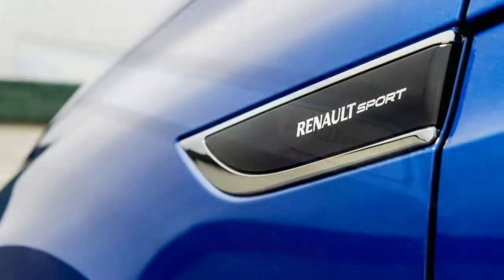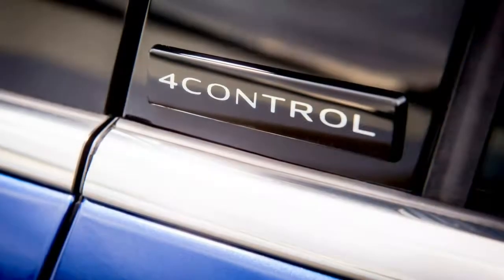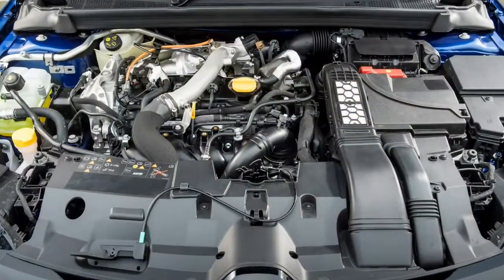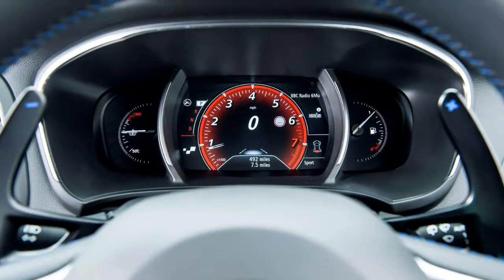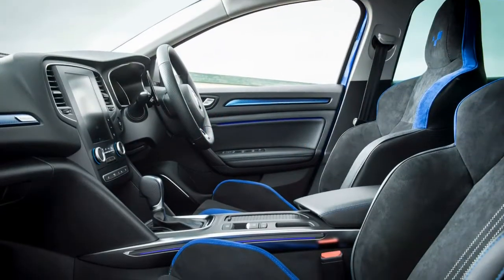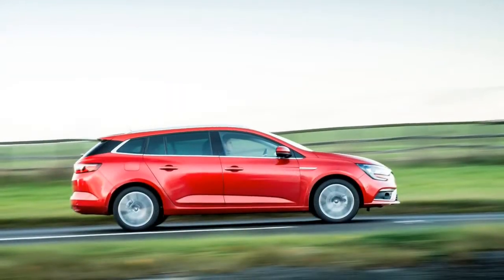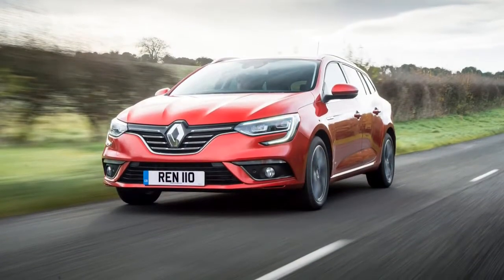Not specifically tested by EuroNCAP. Megane hatch received 5 stars. Long list of normal safety kit. The Megane hatch has strong safety credentials, with a 5-star EuroNCAP safety rating. As such, even though the Sport Tourer specifically hasn't been tested, the estate must be a very safe car to drive.